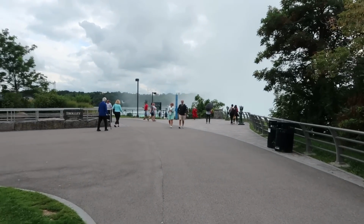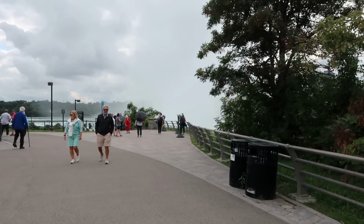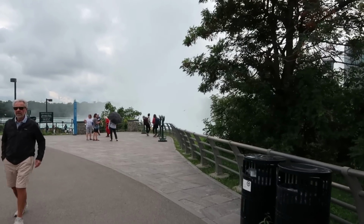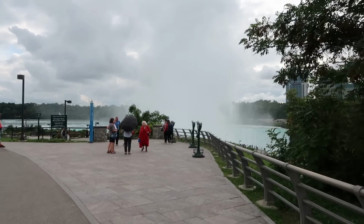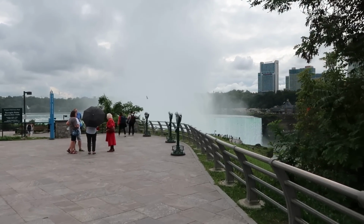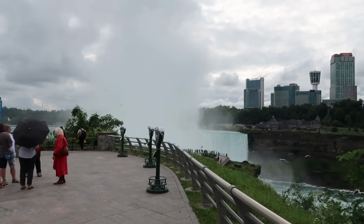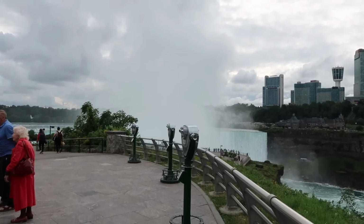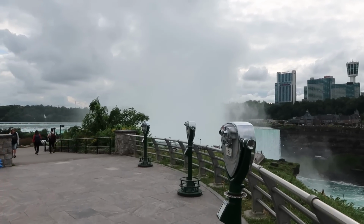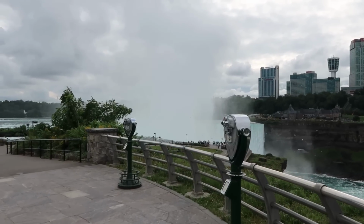Over here is Terrapin Point. This is where you get some of the best views of the Horseshoe Falls, which is the largest section of Niagara Falls. And you can see that constant plume of mist. You can see it when you're driving from miles and miles away, rising on the horizon, knowing that you're headed the right direction to see Niagara Falls.